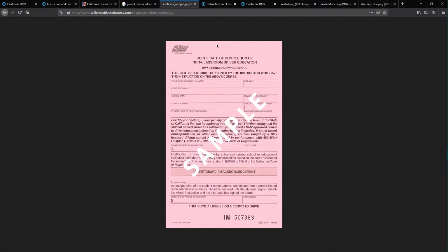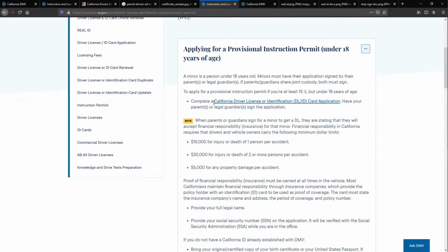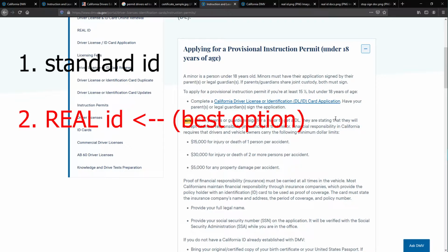So, as we can see from this not so great instruction, we have to apply for an ID, which most of us at 16 wouldn't really think of when applying for a permit, but it is required, and I'm going to show you what to do. There are two types of IDs that you can apply for, a standard ID and a real ID. Most people, when going through this, are just going to apply for the standard ID, and that's where you're wrong. You're going to want to apply for a real ID, and I'll tell you why in just a second.